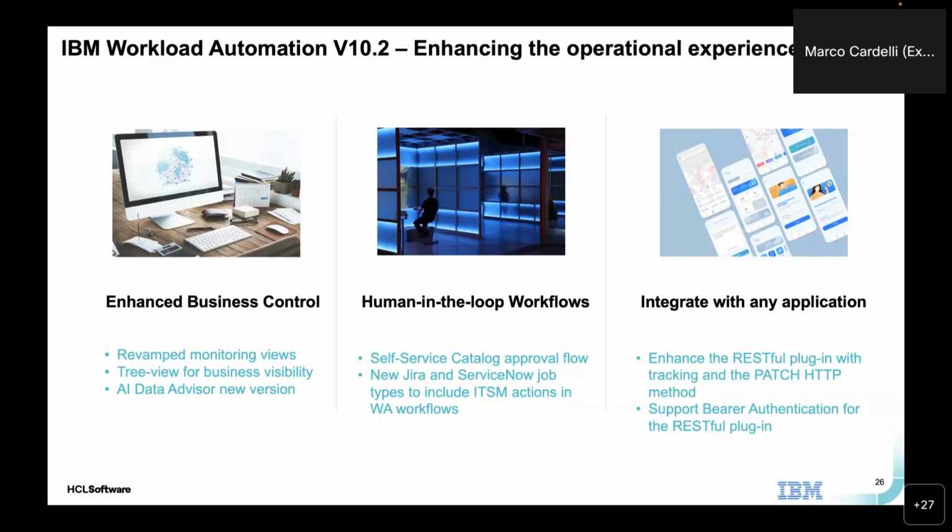Something more in the area of the plugins is the RESTful plugin, an important enhancement. This has been needed for a long time. Currently, when you use the RESTful plugin, it issues the REST API call, but then you need to define another job to monitor the success of the API call. Instead, here we are going to add the monitoring part into the same job. So that's an important announcement.